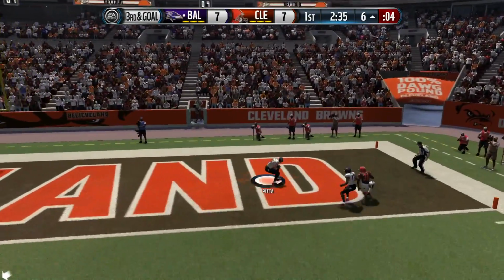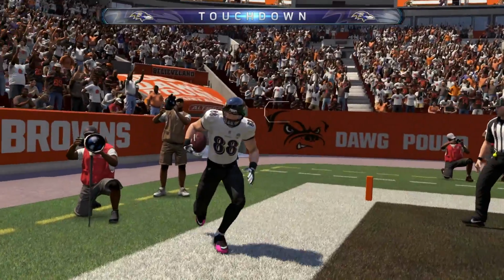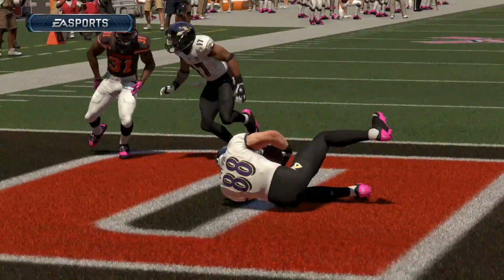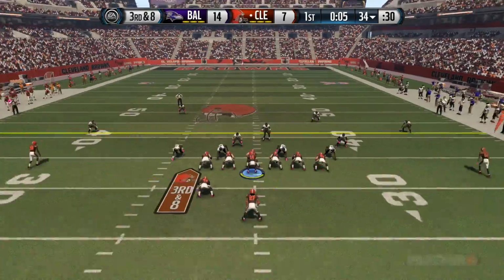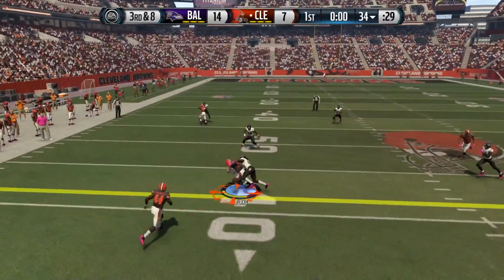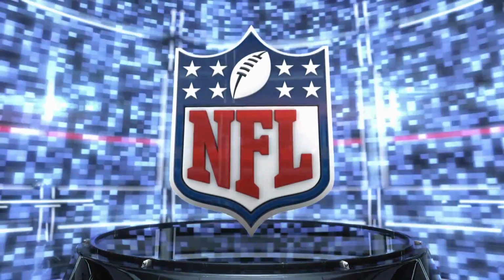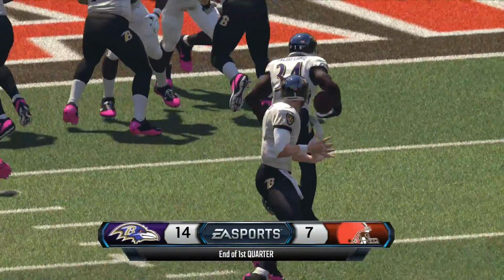3rd and goal. Flacco to the end zone, finds a wide open Dennis Pitta for the catch. And the Ravens will take the lead here in the first quarter. As you take another look at this one, Pitta wide open, no one covering him. And the Ravens take a 14-7 lead. Browns take over with time expiring here in the first quarter. They have a 3rd down, and Brady Blake can't make the catch. And the Browns are 3 and out again as we head into the second quarter. It's the Ravens on top, 14-7.